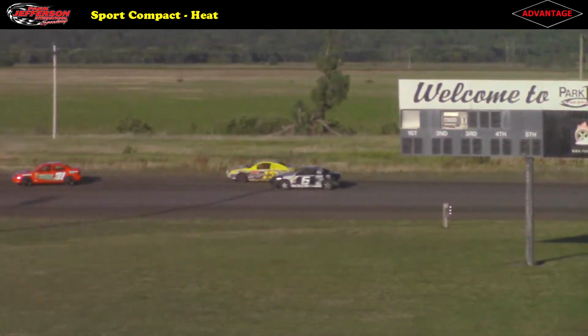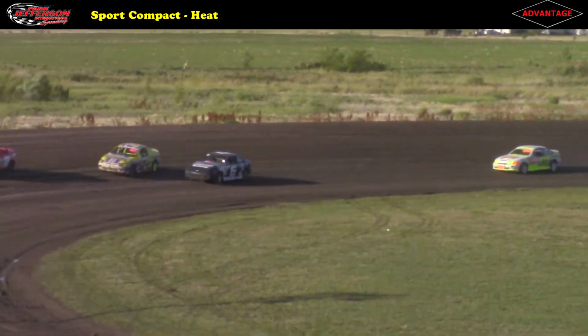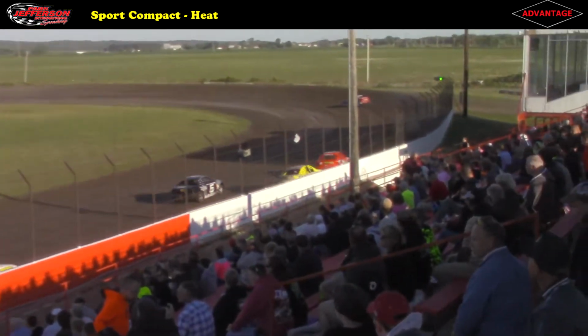Luke Jackson takes a look at the inside of the 13B of Bates as they roll through turns three and four. Bates a better line through the corner this time, pulls right back up to the back of the Boggs machine. Meanwhile, half straightaway advantage for Tyler Thompson. But look at the battle for second.